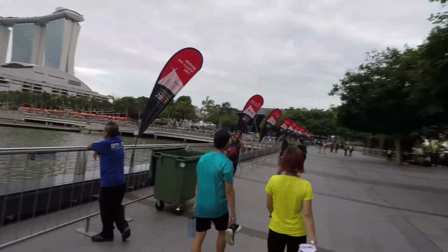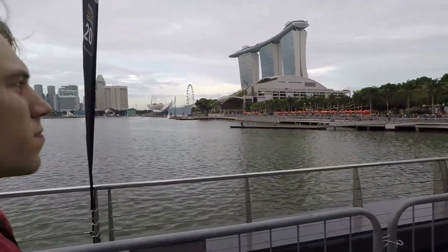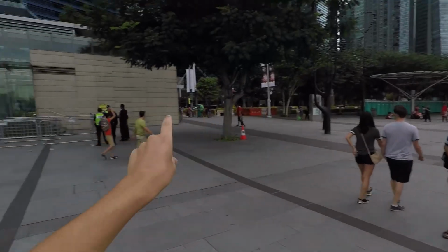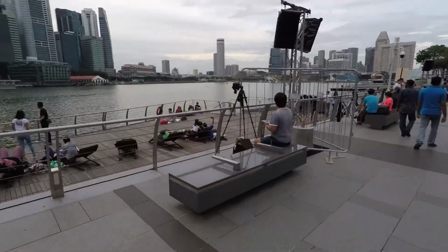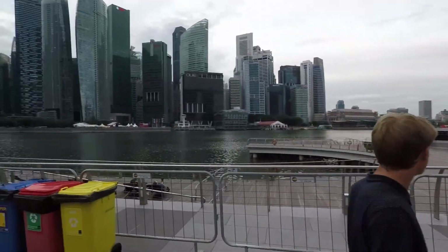Now that we have emerged, it's the Marina Bay Sands Hotel up there. And we have the Marina Bay. We started in the tunnel complex over there and we've walked all the way to here. It's here that the New Year's countdown is going to be held in Singapore, so there's going to be fireworks all across this bay out here. This is pretty much just the iconic Singapore view right here.